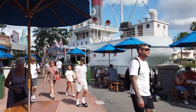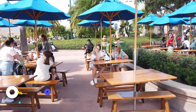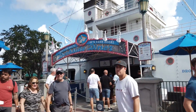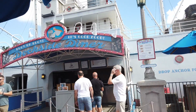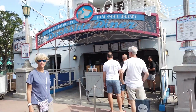Dockside Diner is a quick service here in Hollywood Studios. It does not have any indoor seating. All of the seating for Dockside is outdoors, as you can see, even though they do have umbrellas. Dockside does have a little bit of a smaller selection compared to the other quick services here. They have things like shrimp rolls, crab dip, chicken salads, seaside brownies, lots of fun items, but definitely a specific kind. So if you're not into seafood, this might not be the best stop for you.